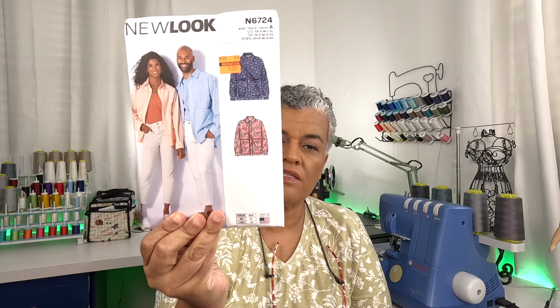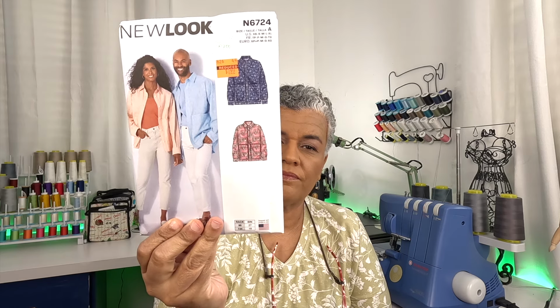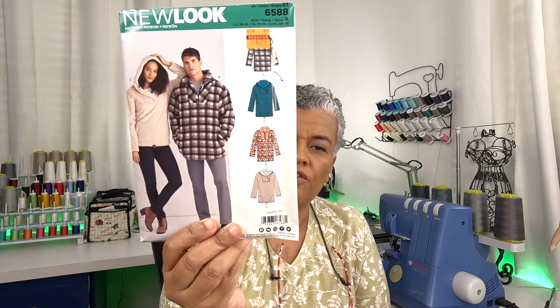And two unisex patterns that I got. This one goes all the way up to extra large, but because this is a unisex, it's pretty big. This is N6724, a nice shirt, unisex. And last one from last Wednesday is 6588. It's like a sweatshirt type deal for the winter.